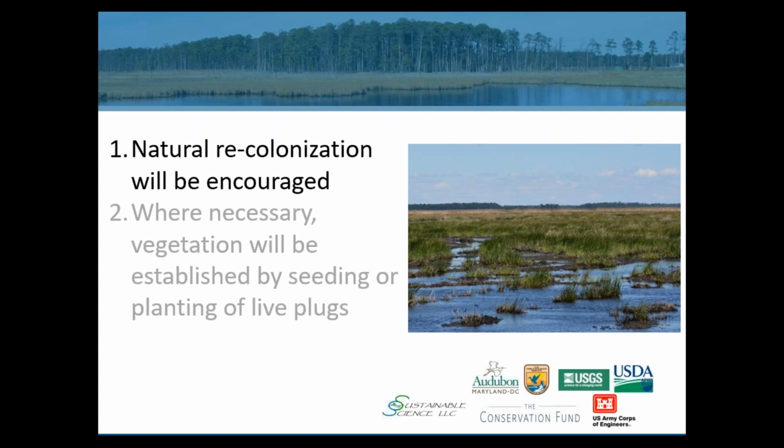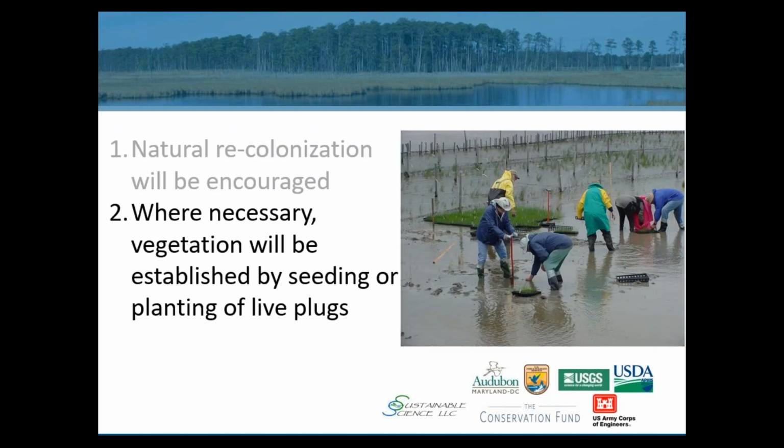The three squares are reestablishing themselves, and we're going to give it a little time to see what germinates on this newly exposed mud. So we're going to let that passive revegetation really do its thing. And then where necessary, we have saved some funds to go back in there and actively revegetate if it's necessary.